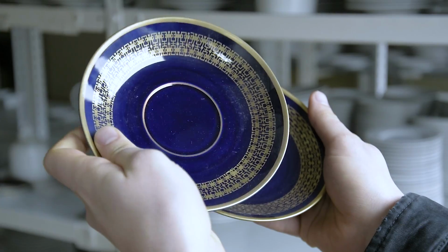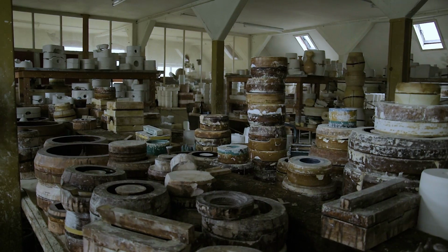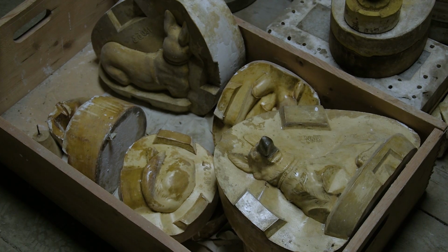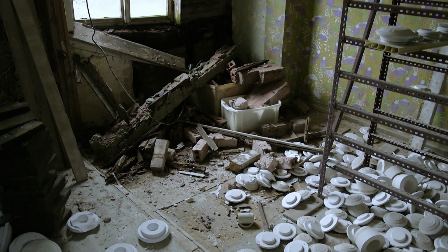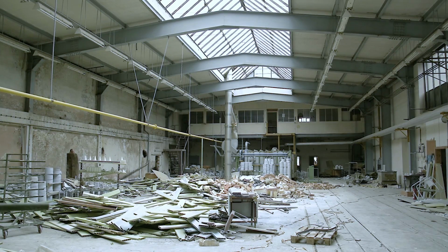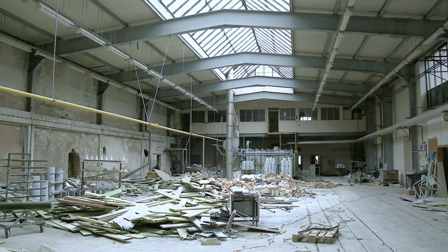From casting mold to the finished tableware, everything was left behind. And much to our surprise, we realized that there was only minimal vandalism in here. But although the factory looks like it was abandoned just recently, it has been vacant for several years now. The ravages of time took their toll on several places in here. Stay tuned for a crazy Urbex adventure you probably haven't experienced like that before.